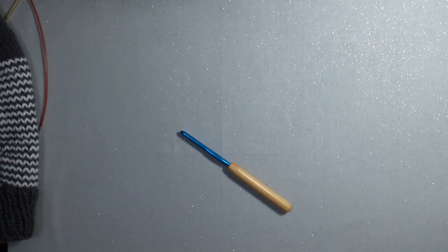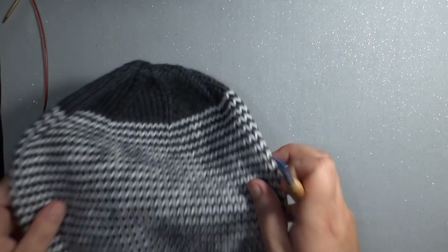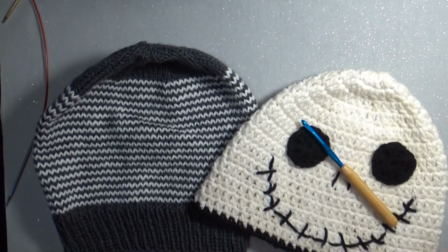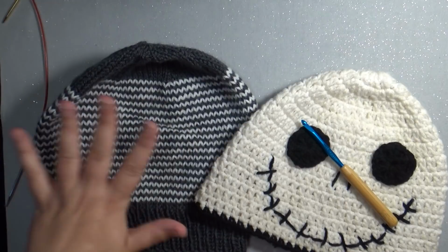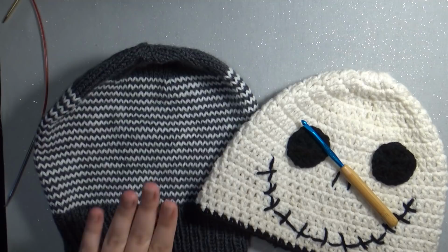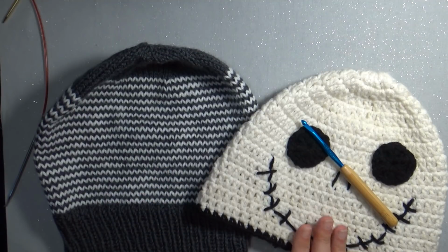So when it comes to knitting a hat compared to crocheting a hat, it's easier, I think, with just a crochet hook. But here's the difference in the looks, just so you know. Use a hook, you get this. Use a bunch of different needles and you get this. So I'll leave it up to you guys, which do you prefer? So yeah, those are the differences, the tools you'll need to knit a hat, knitting versus crochet.